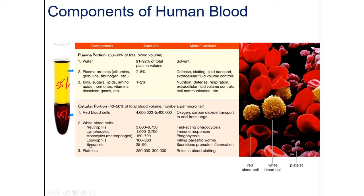Here are the different types of white cells and their functions. So this is a good summary slide for you to look at.